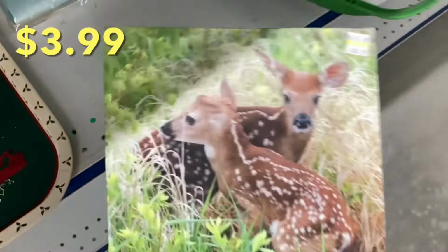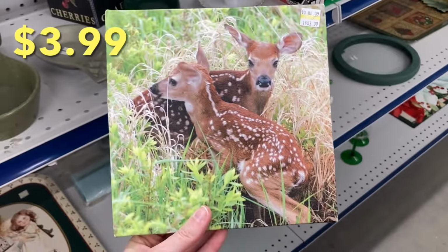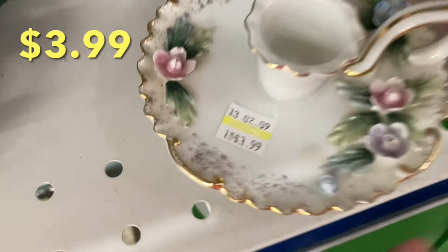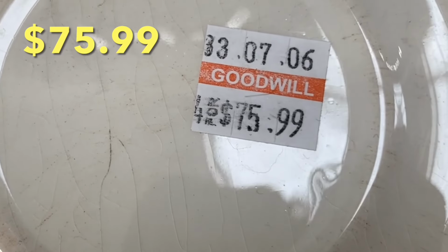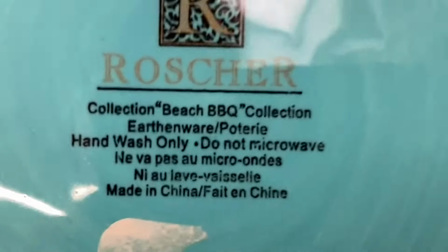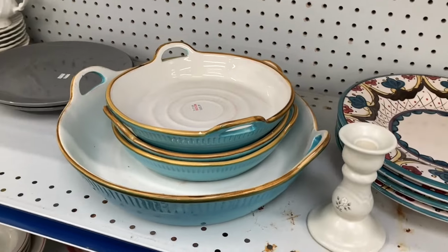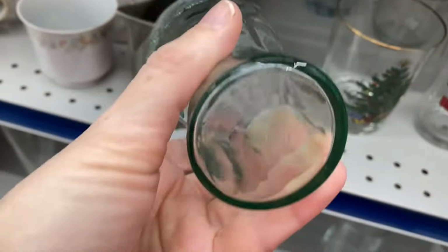Look at this. Bambi. That seems high. That's $75.99. It's a set. Must be a pricey brand. Look at these tiny little Coca-Cola glasses. That's really cute.